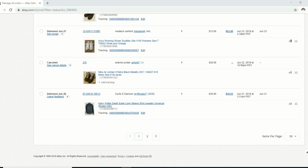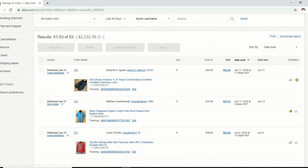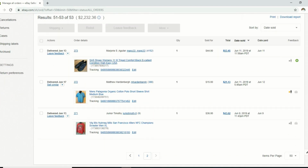Harry Potter from Universal Studios. This was a long sleeve, almost like a sweater, but for $4 turned that into $30. And just a couple more items here, guys. Another pair of the SAS shoes. These I bought for $4 or $5, sold for $44.